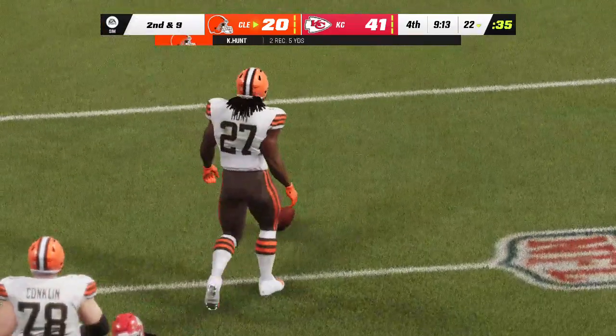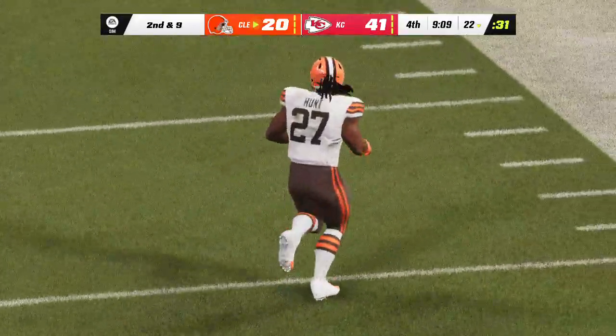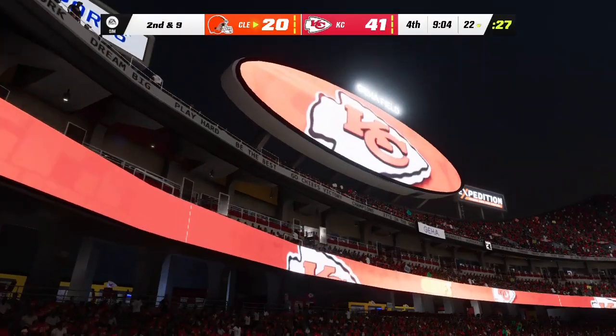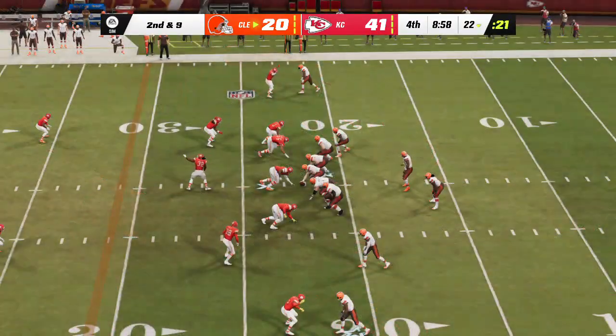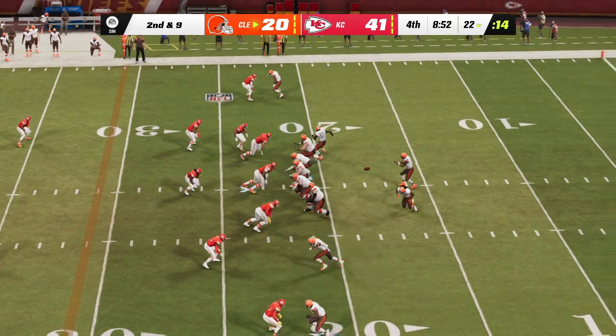A good convergence there defensively, only a yard, and it's 2nd down. Nice job by the defense figuring that play out and holding it to a short game, but I don't think the offense is going to be daunted. They actually accomplished their goal there. Now they've got them aware that they can throw a screen at them, maybe to slow the pass rush down a little bit, and they can throw it downfield.